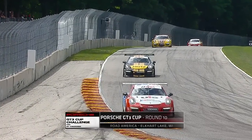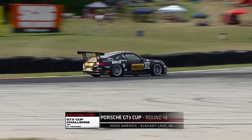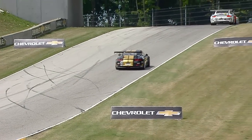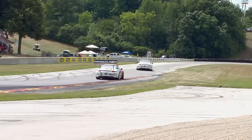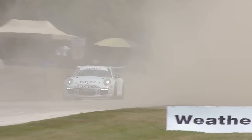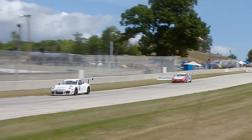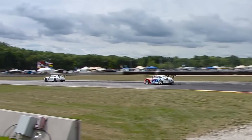It's round 10 of the IMSA Porsche GT3 Cup Challenge USA by Yokohama. Road America Elkhart Lake providing the circuit and the backdrop for what has already been a very good weekend for Jesse Lazare, who still leads. Ricardo Perez there in the Hertz car going through, and somebody has gone off ahead of him at turn 7, just dropping a couple of Yokohamas off the road. Not the first or the last time, I suggest, this weekend.